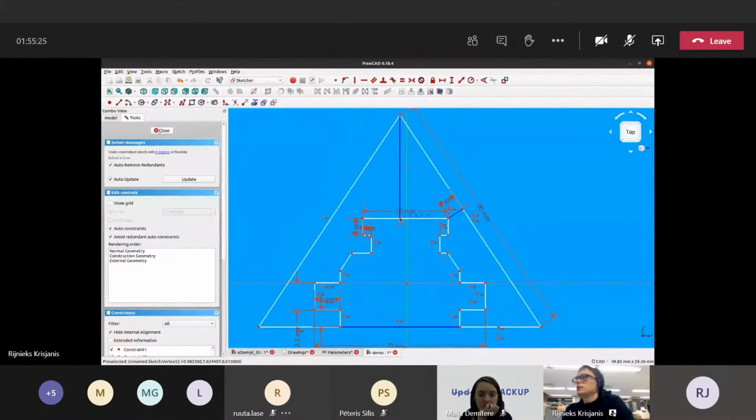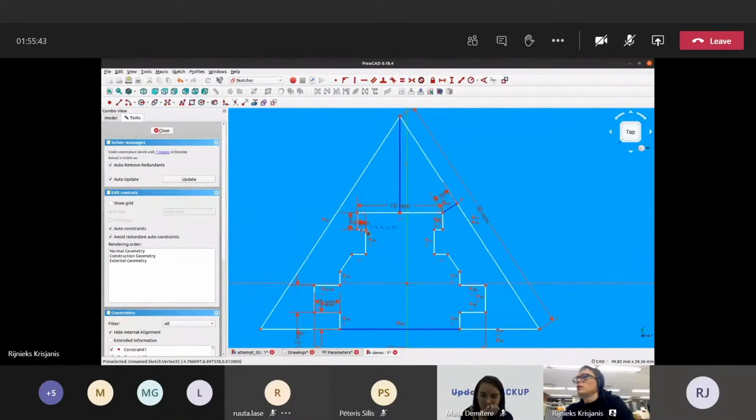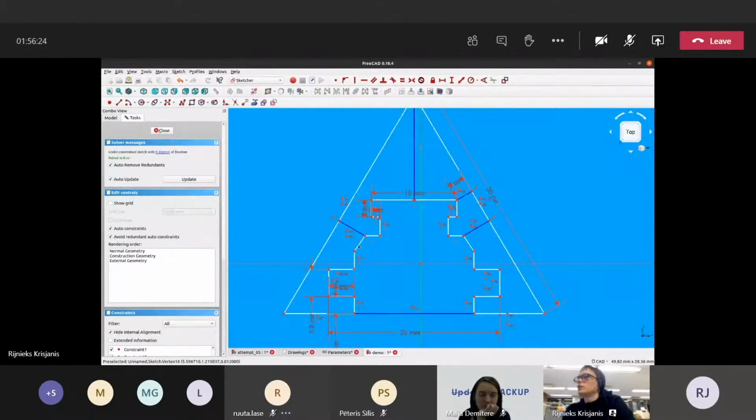One thing, so how to make this be in the center. So I think that we can use symmetry constraints in order to make that work. We have to select 3 points and select symmetry. So now they are symmetrical. Now there are still a few things that are floating. And I think I can also create a construction line over here. And I can make these construction lines equal. So there are a lot of different ways how to do this. Well, using construction lines never hurts.